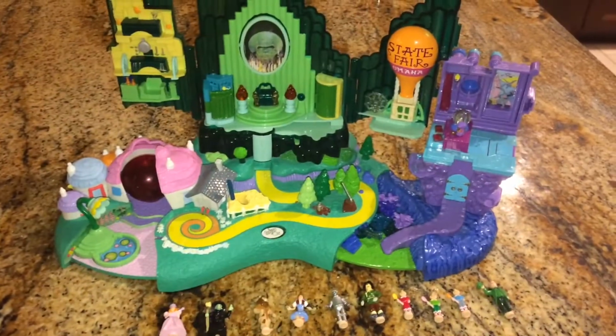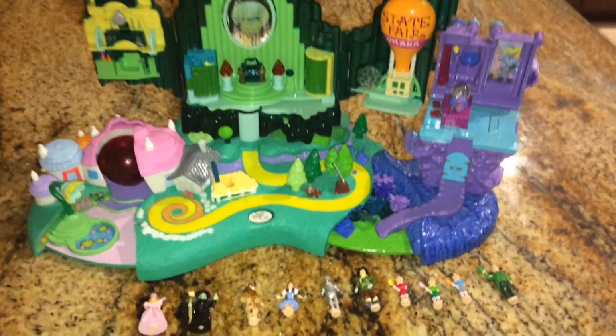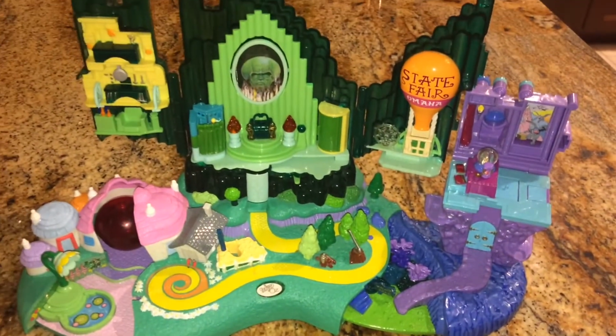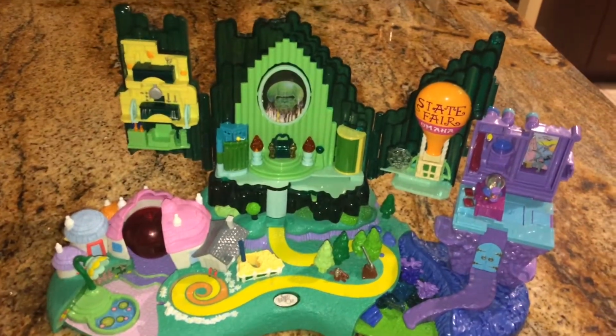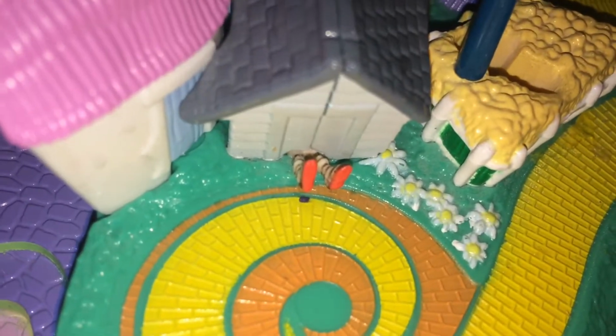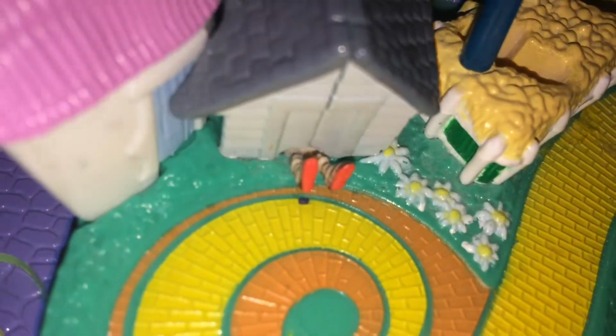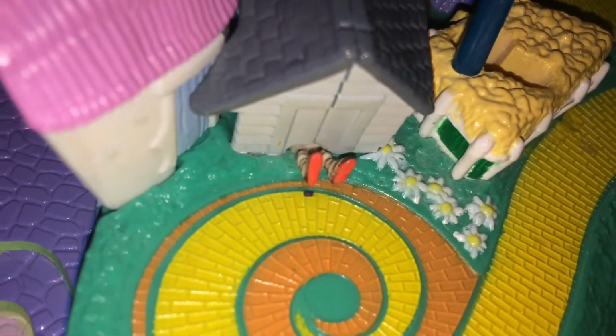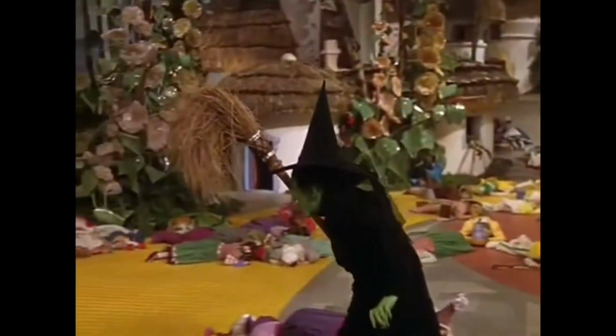All right, so this is what it looks like when you first open it up. And here's all the cute little figures. And then here is the house all opened up. I call it a house. I don't know why. It's just the little play set. And then if you look really close right here, it's the little feet in the movie when they killed one of the witches. It's her little black and white socks and the red slippers.